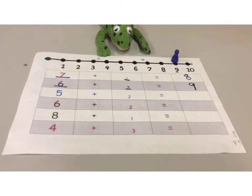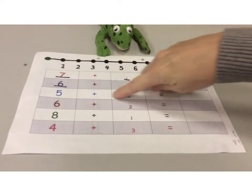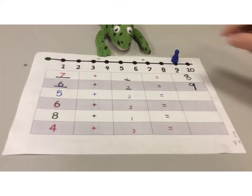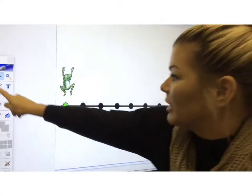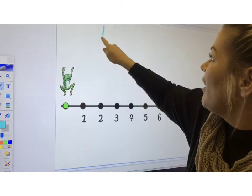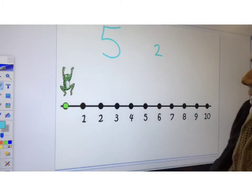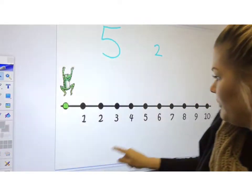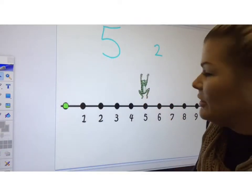We've also got number 5 here. But what have I forgotten to do? Back to the lily pad. Thanks for your help, Fred. 5 plus 2, don't let me forget that. Big jump to 5, and then 2 little jumps.